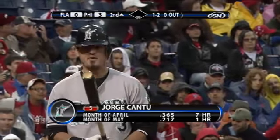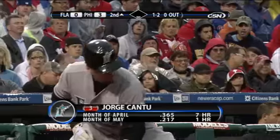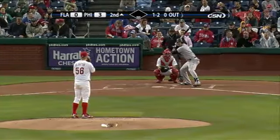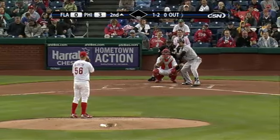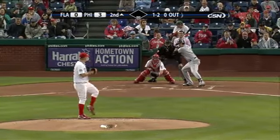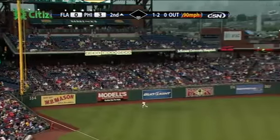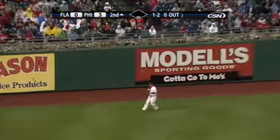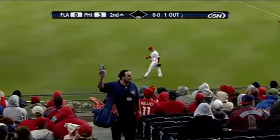Cantu has struggled during this month of May with a .217 batting average, and part of that is because of a sore wrist, which was really bothering him when the Phillies were in Florida earlier this year. He missed one of the games because of that sore wrist. And he hits this one in the air to left field. Ibanez is back, and the wind kind of knocked it down. So did the rain, and there's one away.